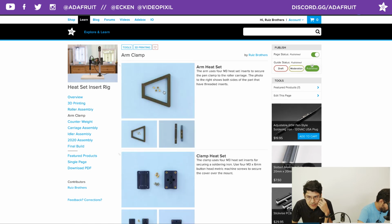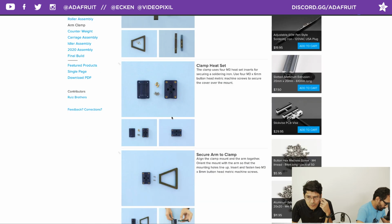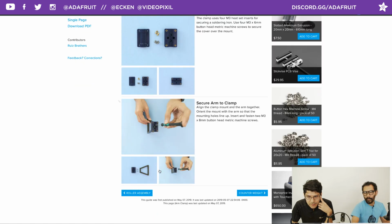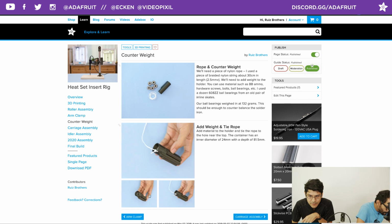Moving on to the arm assembly, it's just an arm with 2 heat sets. This thing gets bolted to the clamp, and the clamp uses M3 screws. Then the arm gets attached to that. This is where the pen of the soldering iron gets tied to. Counterweight, this one talks about the counterweight. A little piece of rope. I'm using these old 608ZZ ball bearings from a pair of skates. You can use BBs, which is probably less expensive, and then just this nylon rope.